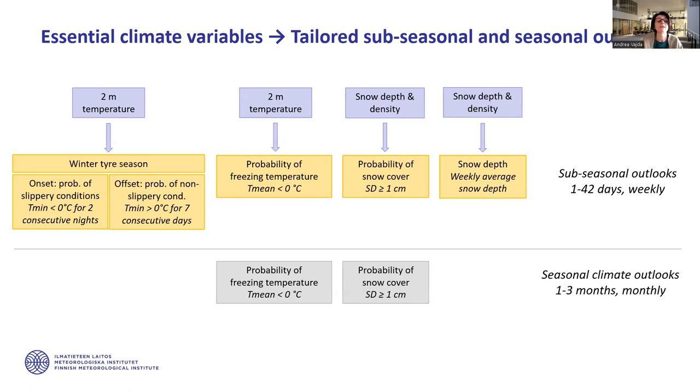Based on this, we selected and designed four sub-seasonal forecast products. The winter tire season, which had two components: the onset of the season expressed through the probability of slippery conditions, and the offset expressed through the probability of non-slippery conditions. Then the probability of freezing temperature, and the probability of snow cover and snow depth. In addition, we also designed two seasonal climate outlooks: the probability of freezing temperature and the probability of snow cover.